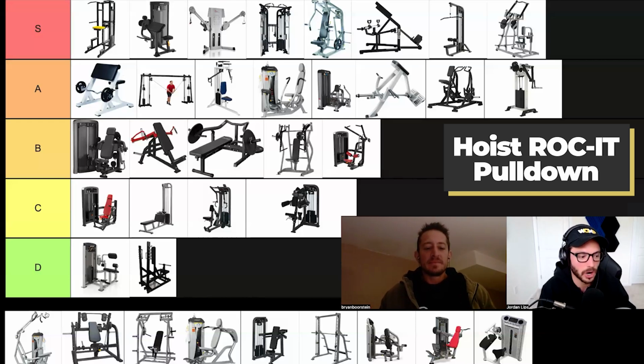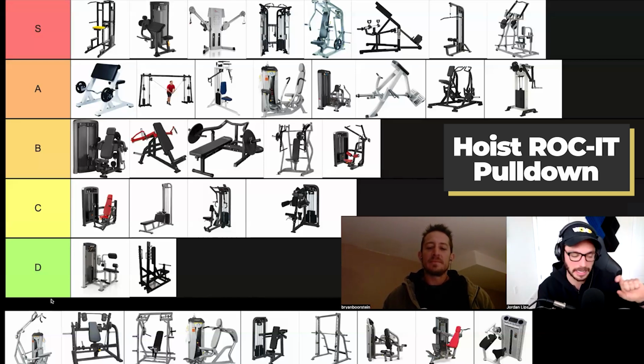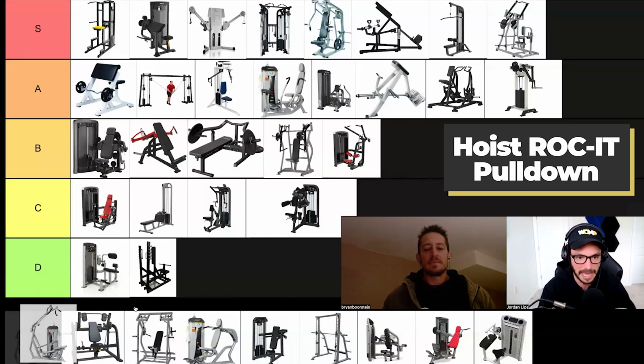What I will say is those arms are on a little bit of a pivot forward and back. So that is a nice feature. It's not as fixed of a handle, and so it fits people on average a little bit nicer. I put it in the B category too.